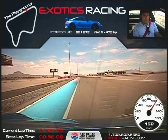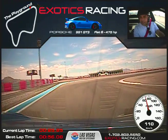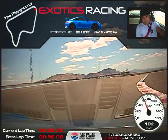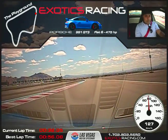Brake like you mean it. Downshift once. Release the brakes now. Good speed. Turn it. Look where the problem is going. Keep it coming. Accelerating. Unwind the wheel. That was good braking.